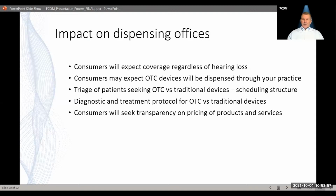Many consumers may expect that OTC devices will be dispensed through your practice. I've been referring to these as OTC devices because I don't know what they're going to be called, but if they're referred to as OTC hearing aids, then in the consumer's mind, a hearing aid is a hearing aid. And so they may not be able to differentiate those and think that they can only buy them online, that they will be available through your practice. And I know that's a discussion that each practice is going to have within the practice. Are we going to select a few OTC devices and have them available for patients who may want them? And then how will those be dispensed? What services come along with them, and how will they be priced?